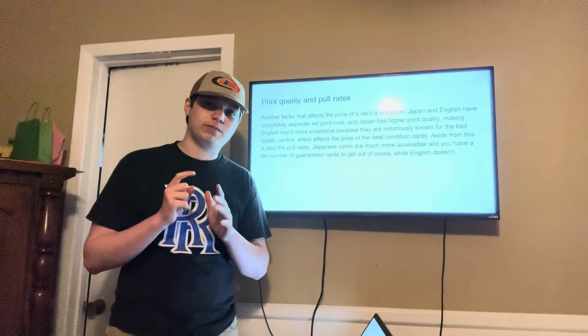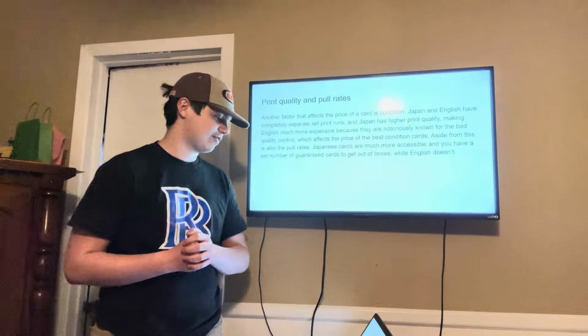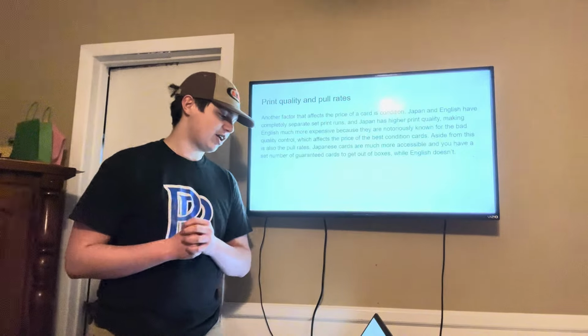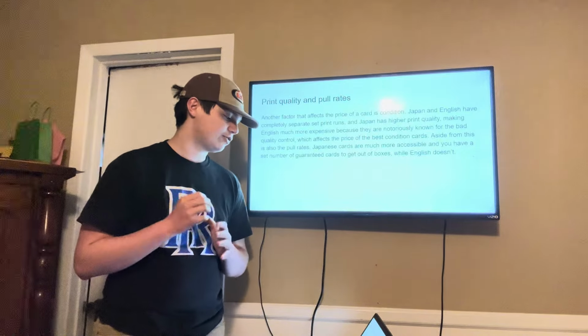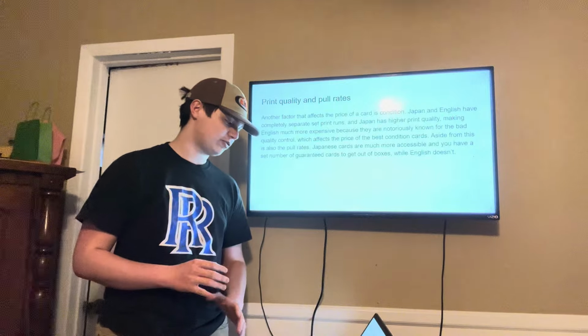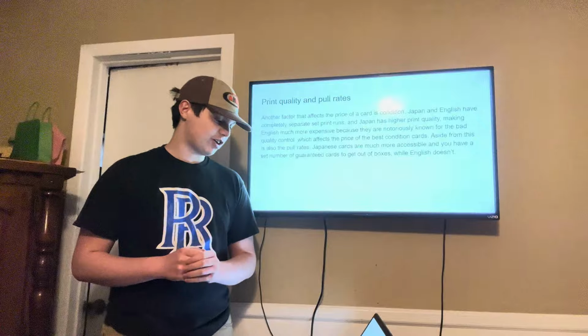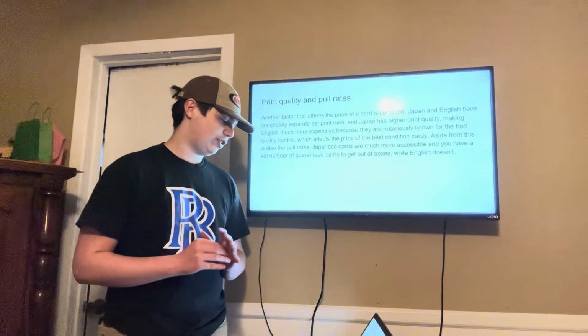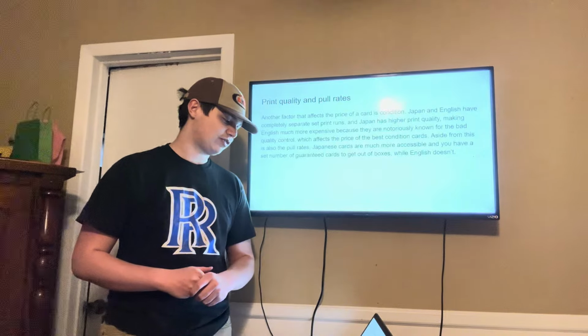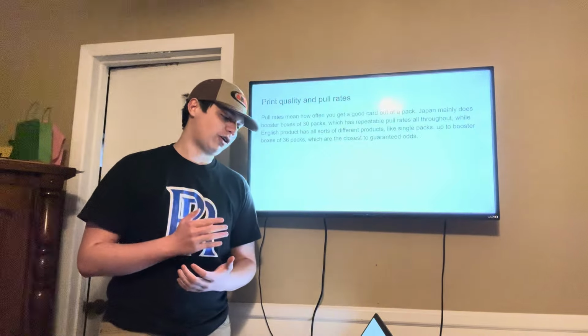Print quality and pull rates. Another factor that affects the price of a card is condition. Japan and English have completely separate set print runs, and Japan has higher print quality, making English much more expensive because they are notoriously known for the bad quality control, which affects the price of the best conditioned cards. Aside from this is also the pull rates. Japanese cards are much more accessible, and you have a set number of guaranteed cards to get out of boxes, while English does not. Pull rates mean how often you get a good card out of a pack.